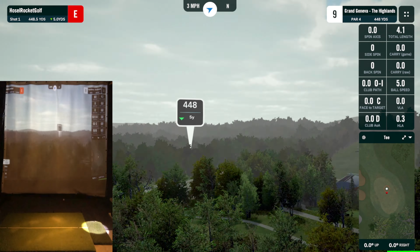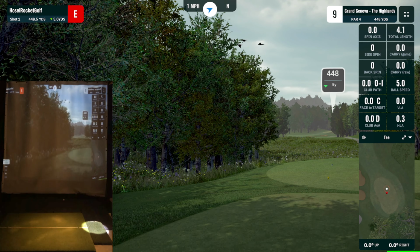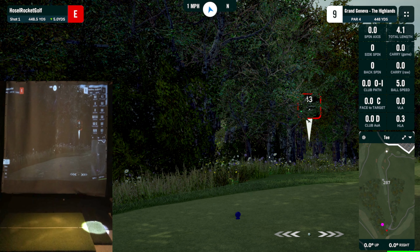Flying over to the second hole, 9th hole, par 4, 448 yards. We got some more big birds. We got some fog over there, it looks like, in the background. Really, really nice. I like the different color flowers on the left over here. If I click over here, you can see some of these. These flowers are a nice touch. They look really good.